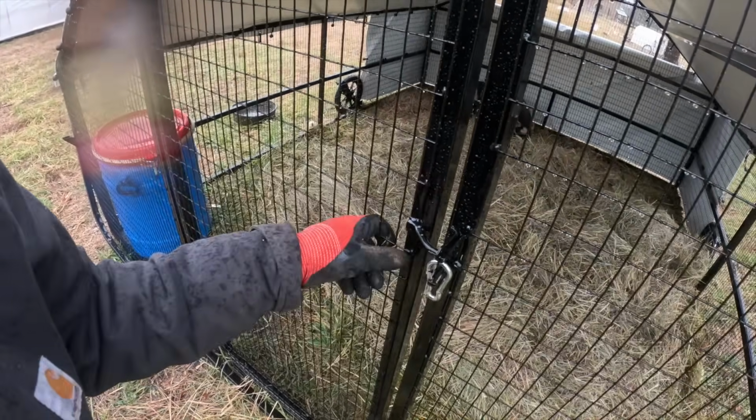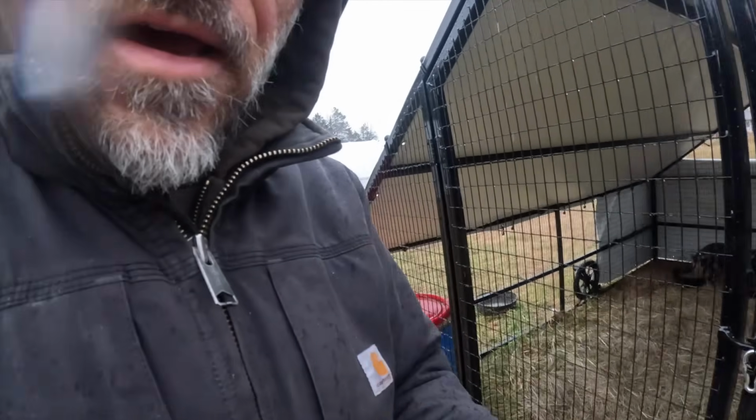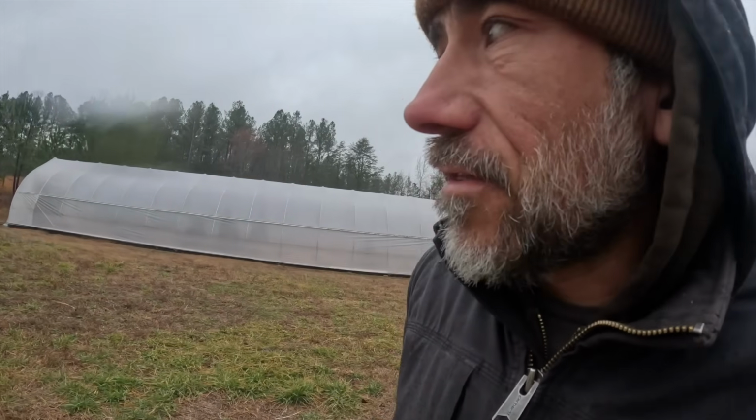Putting a lock on this thing. I don't trust no pig. I don't care how little they are or how cute they are.